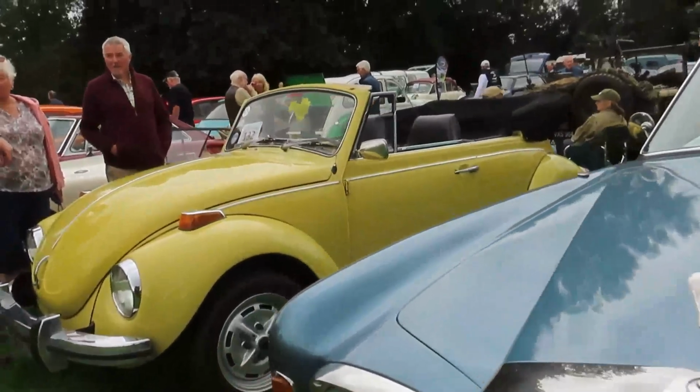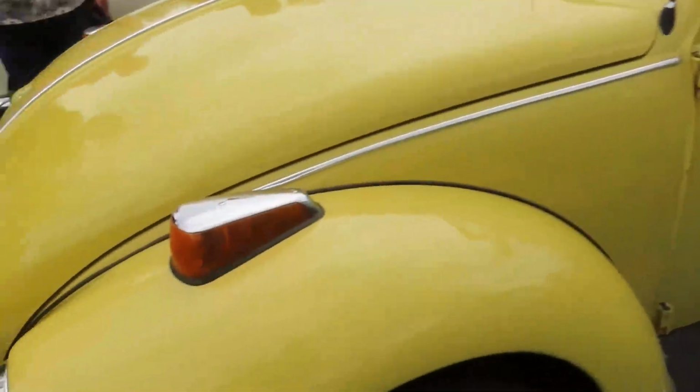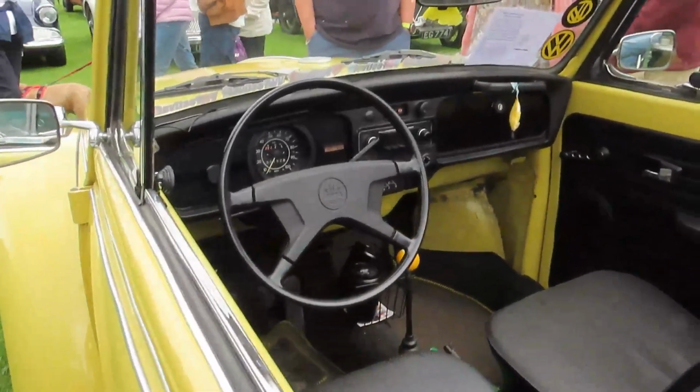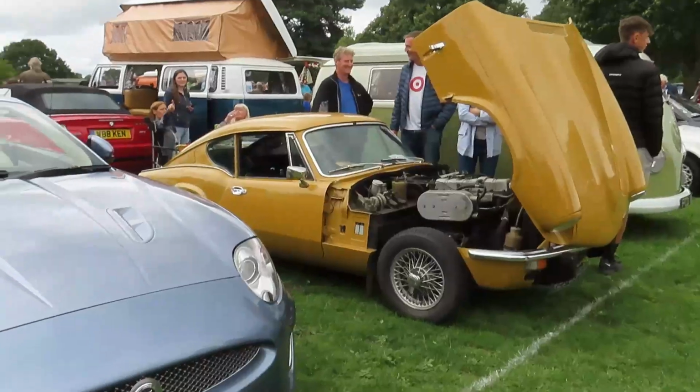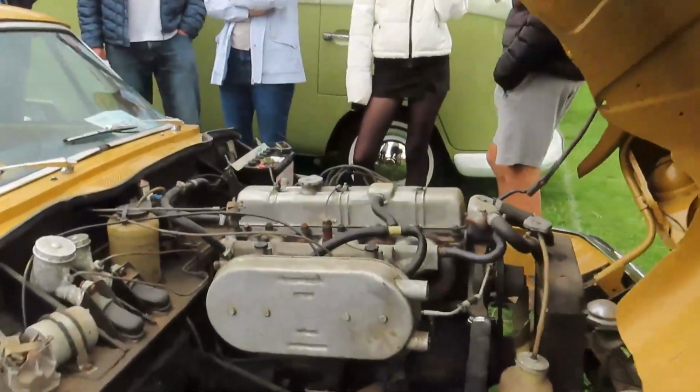Actually something completely different. I love this show. So many different classic cars. A Cabriolet Beetle, quite a late one with the likes of the indicators on the top of the arch, but still very cool indeed. Another predictable favourite of mine is this Mark III GT6 here with the bonnet up.